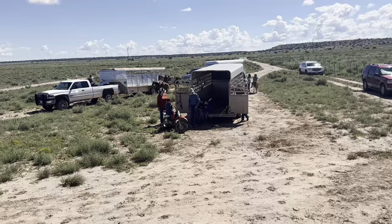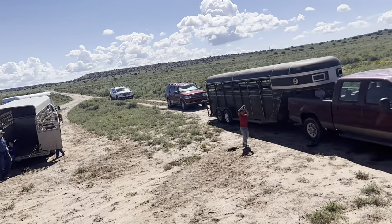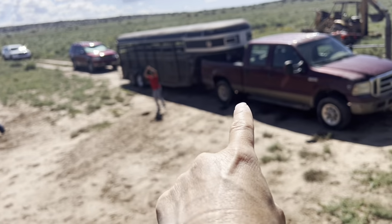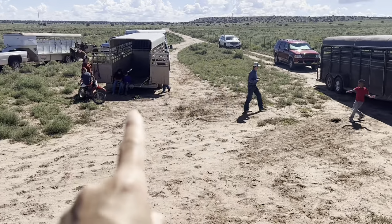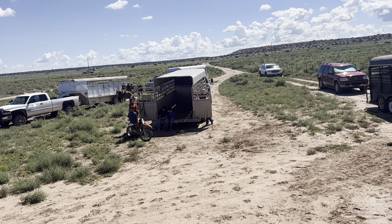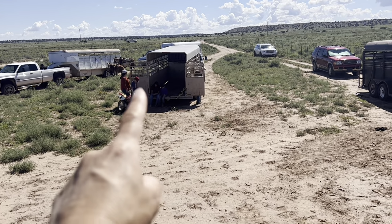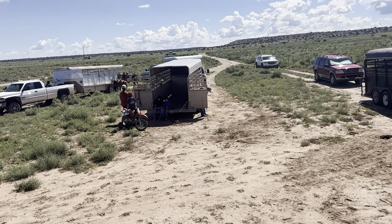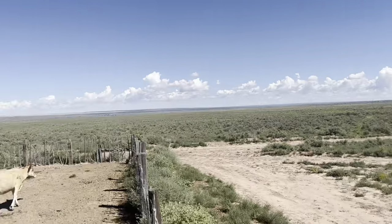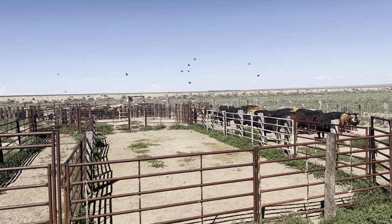Okay, so we have all the kids over here. There's some under the trailer right there. There's a few more here. Some are riding the pony, Mighty Eagle, over there. And the cows are coming in.